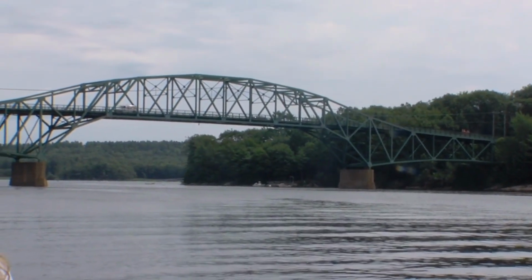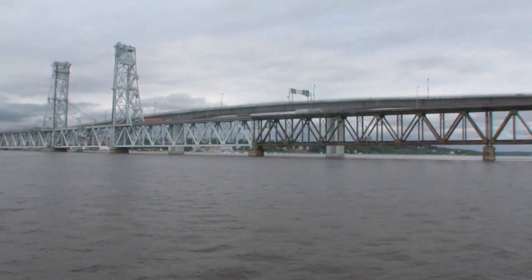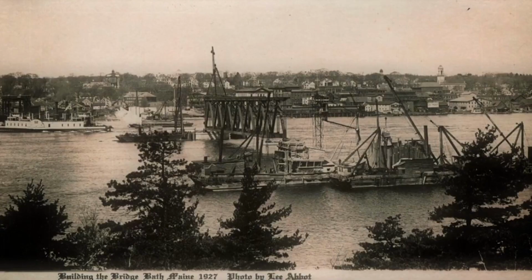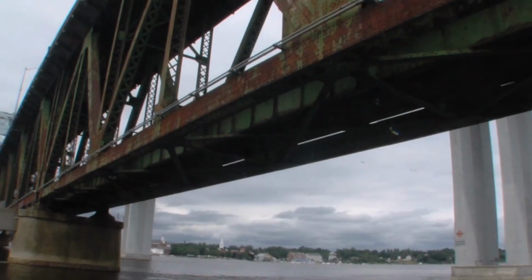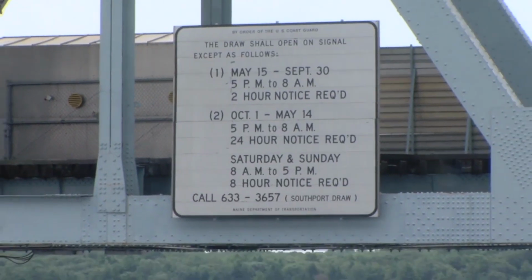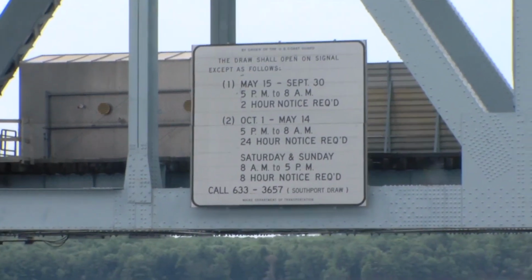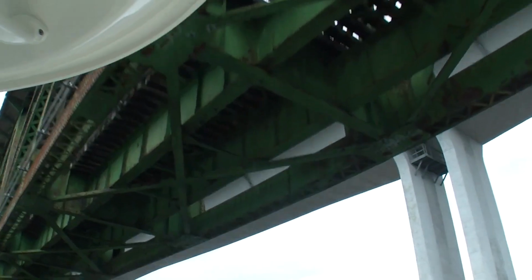So Ed, it looks like there's a bridge and it looks like a side river. What is that? This is the beginning of the Sasanoa River, which is actually a connecting river that connects the Kennebec to the Sheepscot. So you got 2 bridges here. The first bridge, the older bridge, was built in 1927. That's the Carlton Bridge. That has a center lift span that will allow 66 feet. There's a sign on the bridge that will tell you how to reach them, either by VHF or by phone. And then the new bridge, the Sagadahoc Bridge, was put in 2001. And it opens on demand, you said? It does. It opens on demand.